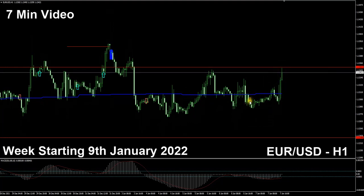It means that the MACD has to cross over this blue line here, which is what I call the 3 pip line. So it's not the 0 line, it's the 3 pip line. We'll be looking to buy if price remains above the moving average and we get a buy signal, but we won't know that probably until next week.